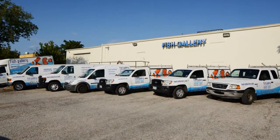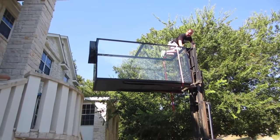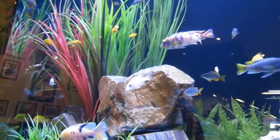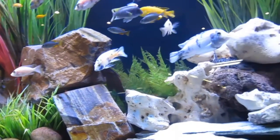Fish Gallery is not just a retail fish store, aquatic store. We also offer aquarium maintenance, aquarium relocation. We can do conversions and overhauls as well. We'll send a service technician that's bonded and insured, fully qualified and trained to know your equipment, and we'll leave your aquarium beautiful and sparkling clean.